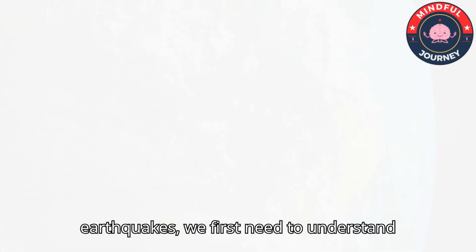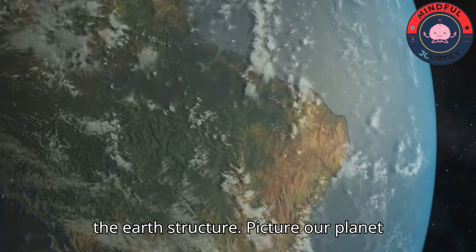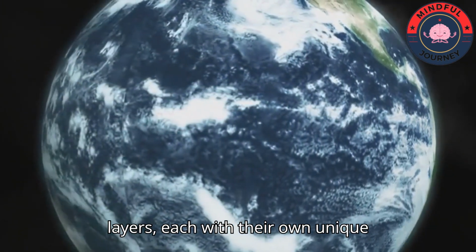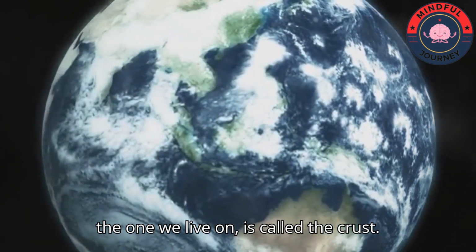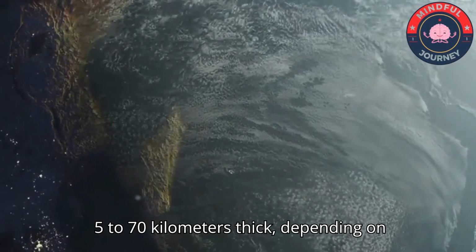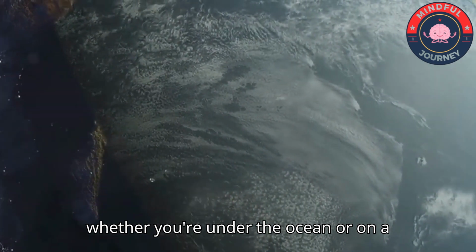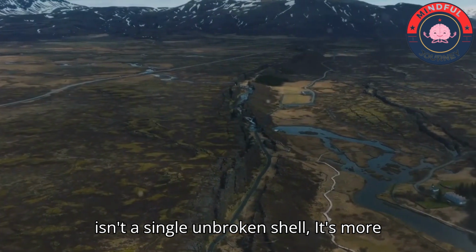To understand earthquakes, we first need to understand the Earth's structure. Picture our planet not as a solid sphere, but as a series of layers, each with their own unique characteristics. The outermost layer, the one we live on, is called the crust. It's a relatively thin layer, ranging from 5 to 70 kilometers thick, depending on whether you're under the ocean or on a mountain peak. Now, the crust isn't a single, unbroken shell.